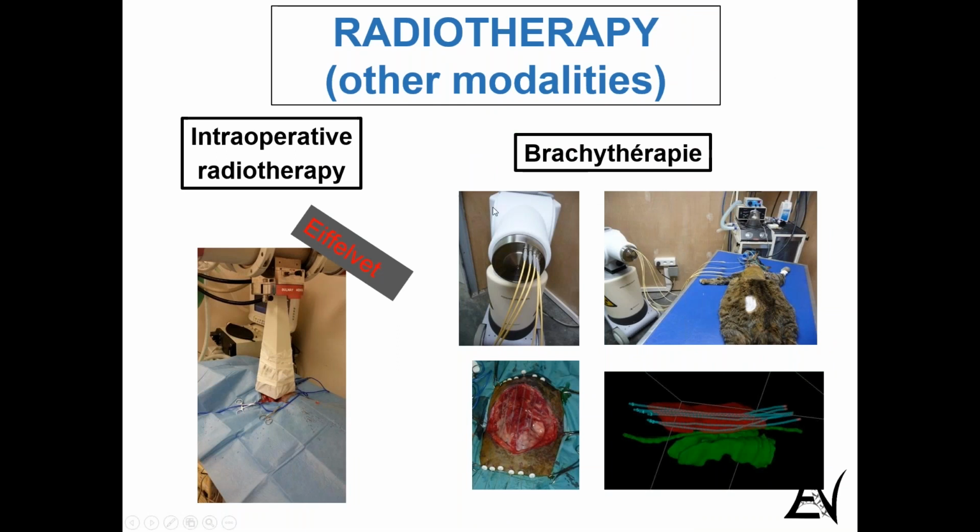There are some other modalities for radiation therapy. For soft tissue sarcoma and fibrosarcoma in cats, especially in France, brachytherapy has been used because historically it's been developed. This is a technique that was developed in France back in the 70s, 80s. We chose intraoperative radiation therapy at Eiffelvet because I'm not sure this brachytherapy technique is in fact very efficient most of the time, and I will explain to you why.